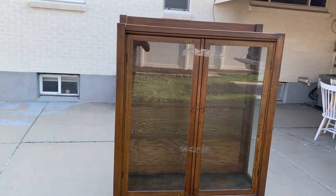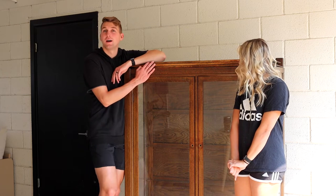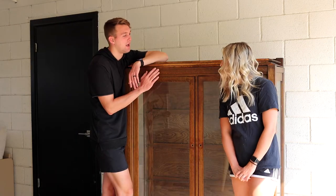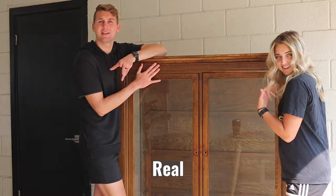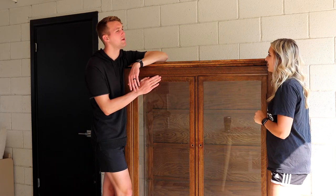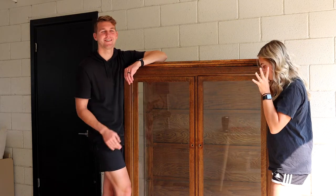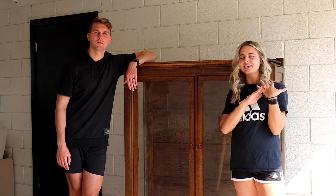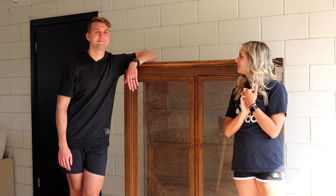Okay, so our plan for this is to make it look like this really expensive, nice one on this website that we found. We're just going to restore it and make it look real nice. And maybe we will flip it and maybe we will keep it. But we will probably keep it. I'm seriously so excited about this one. There's this empty space in our kitchen and I'm hoping that it will go in there perfectly.